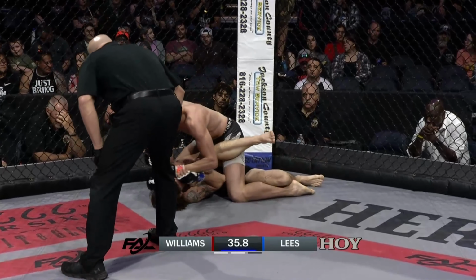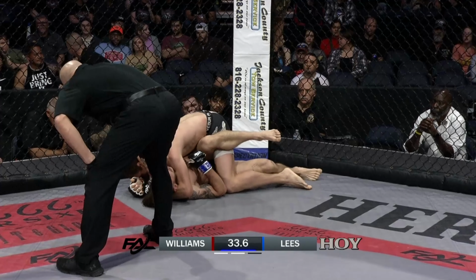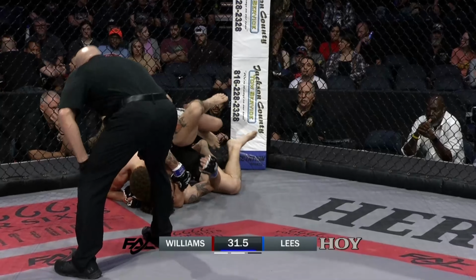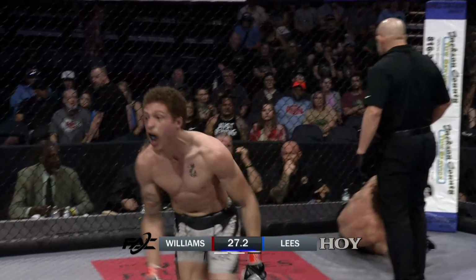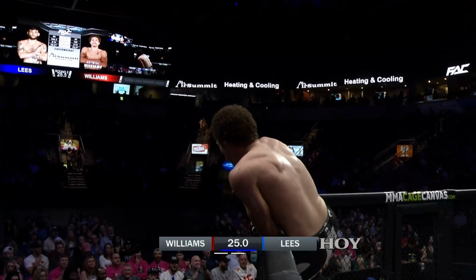Big posture on his left knee for Antwine Williams. 35 seconds remaining, round number 2. Looking for an arm triangle here. Trying to lock in the head and arm choke. That's locked in! And there is the win for Antwine Williams.